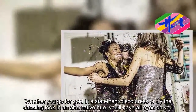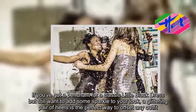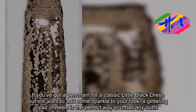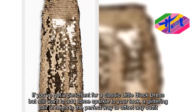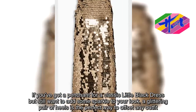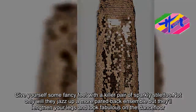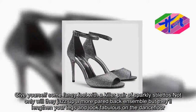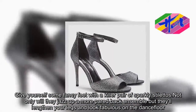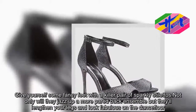If you've got a penchant for a classic little black dress, but still want to add some sparkle to your look, a glittering pair of heels is the perfect way to offset any outfit. Give yourself some fancy feet with a killer pair of sparkly stilettos. Not only will they jazz up a more pared back ensemble, but they'll lengthen your legs and look fabulous on the dance floor.